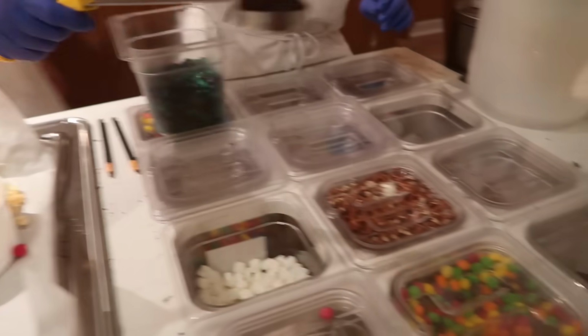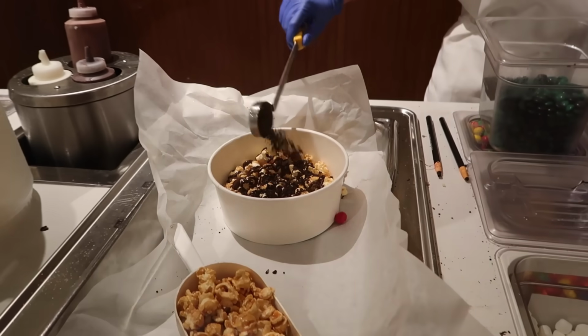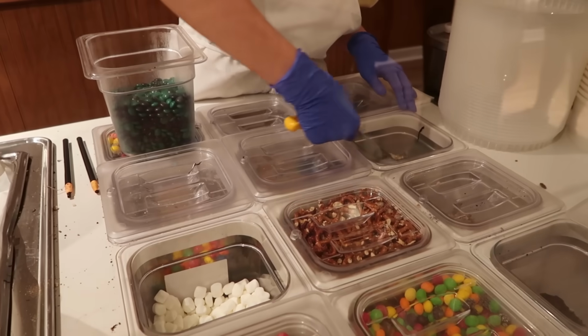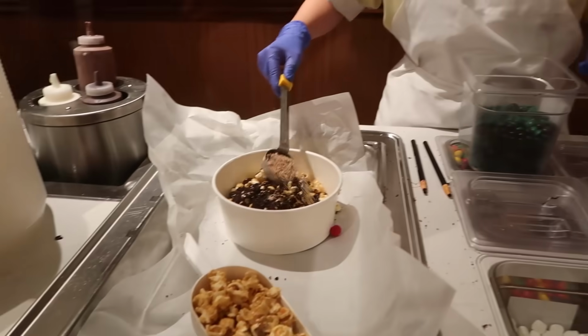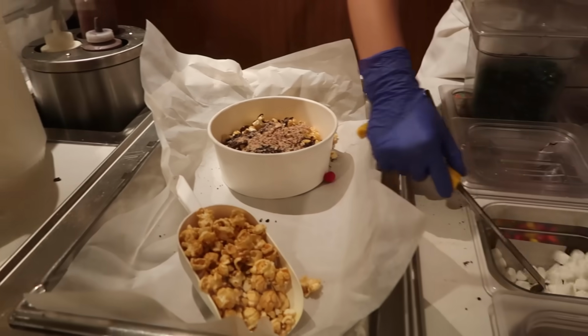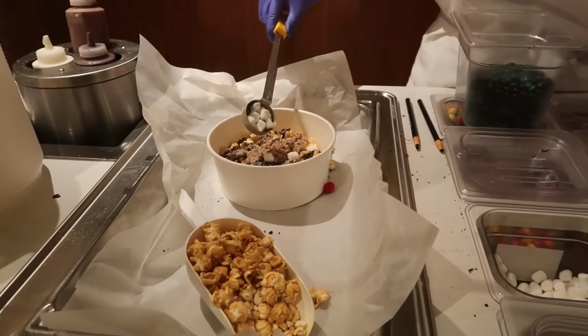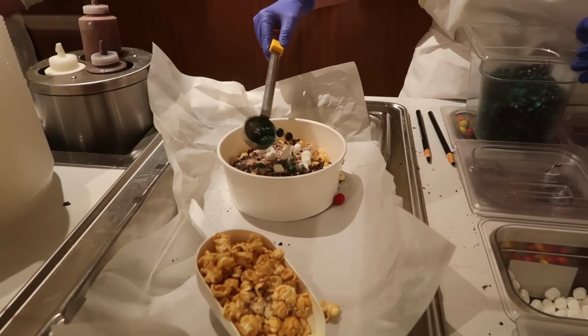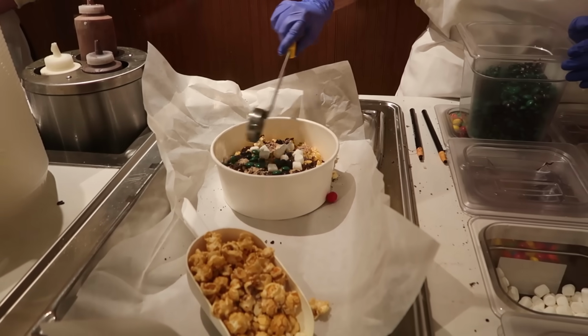They have a bunch of different combos that you can kind of concoct yourself. They have different sauces, different candies to put in there. But I decided to get the Doom Buggy mix, which is special for the Haunted Mansion. So I figured, you know, that's Halloween, right? So this mix specifically comes with caramel popcorn, milk chocolate, some M&Ms, marshmallows, Snickers, and Oreos.